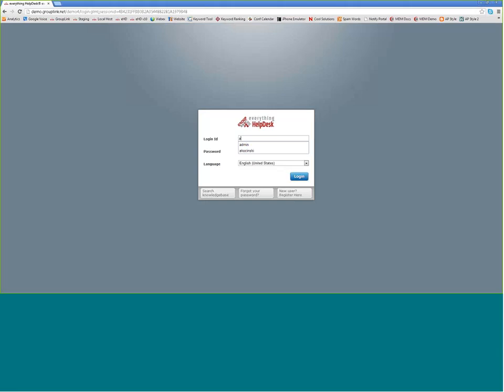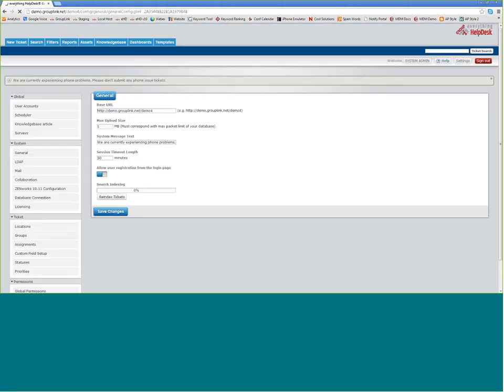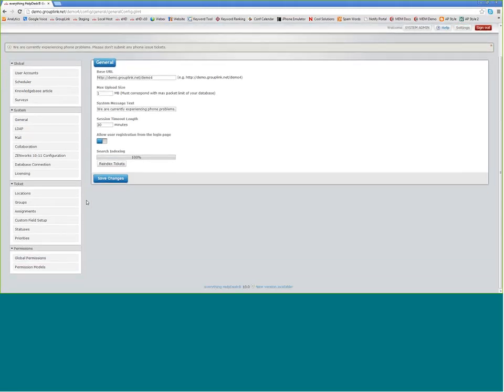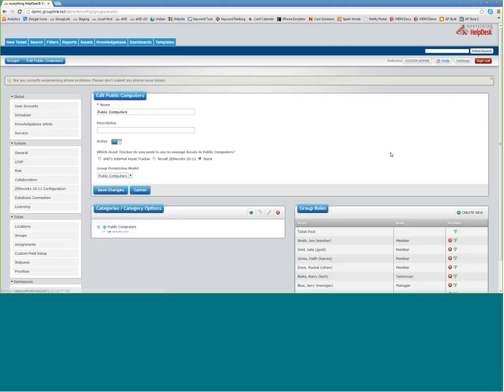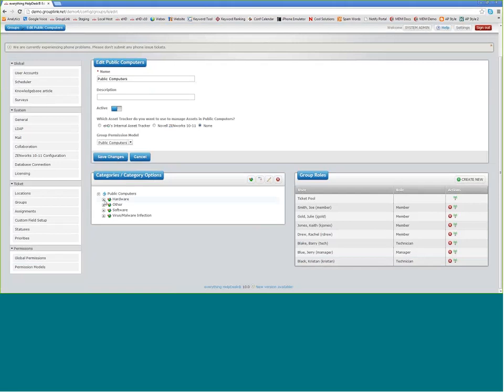So first of all, let me log in as the admin here on my demo site. For Matt's scenario, what we decided to do was set up a new group for his public computers. So you'll see we come in here and I have this group called Public Computers, and I set it up with any categories or category options that may apply to those computers specifically.